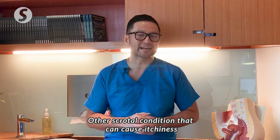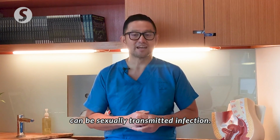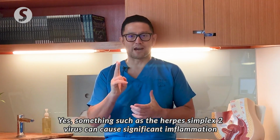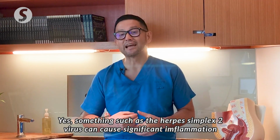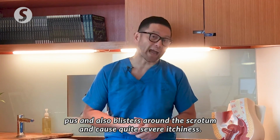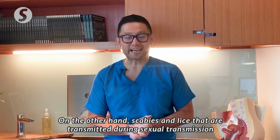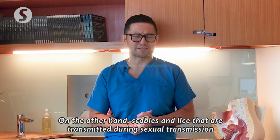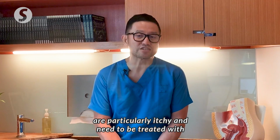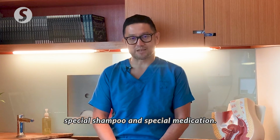Other scrotal conditions that can cause itchiness include sexually transmitted infection. Yes, something such as the herpes simplex 2 virus can cause significant inflammation, pus, and blisters around the scrotum and cause quite severe itchiness. On the other hand, scabies and lice that are transmitted during sexual contact are particularly itchy and need to be treated with special shampoos and special medication.